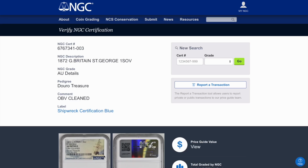I've not got these coins back from the NGC yet. I'm going to do this as a two-parter. But today I just wanted to show you the coins that I have got submitted here, which are from the RMS Douro Shipwreck.